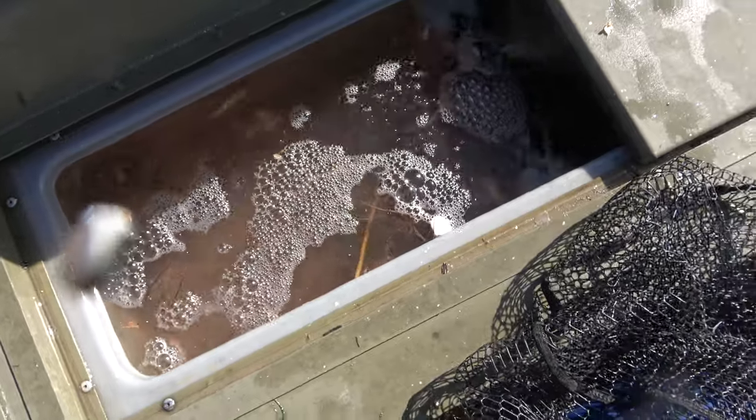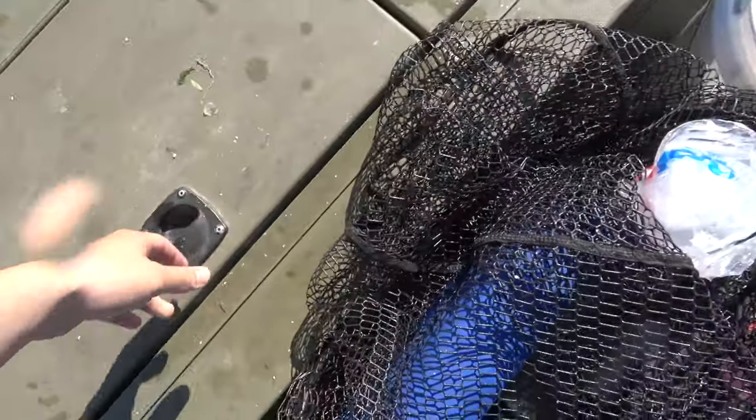Well, we've got an absolute ton of bait in here. Probably more than we'll ever use. And then, obviously, our tilapia. We've got four of those guys. Those guys are gonna be good.